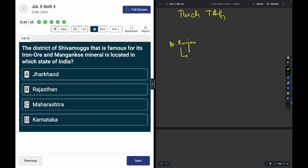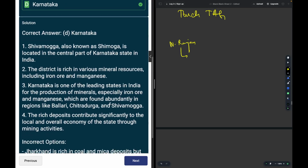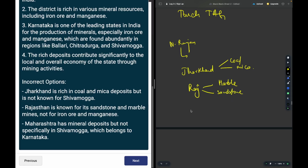Moving on, the district of Shivamoga, that is famous for its iron ore and manganese mineral, is located in which state of India? The answer is Karnataka. I by mistake clicked on the wrong option. The answer is Karnataka. Shivamoga, also known as Shimoga, is located in the central part of Karnataka state, and it is rich in various mineral resources including iron ore and manganese. You may read about it over here. Jharkhand is famous for coal and mica. Rajasthan is famous for marble, Kota stone, and sandstone. Maharashtra has mineral deposits, but Shivamoga isn't a part of it. Karnataka, and particularly Shivamoga, is known for iron ore and manganese.